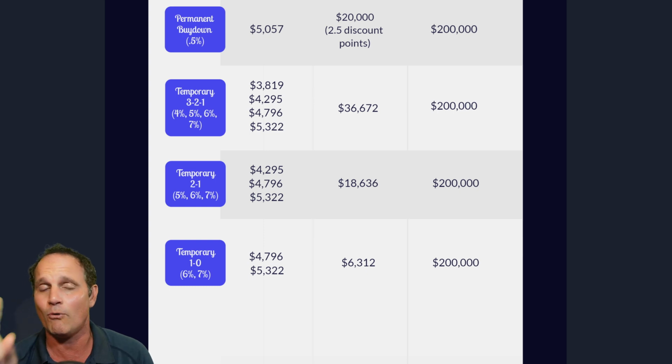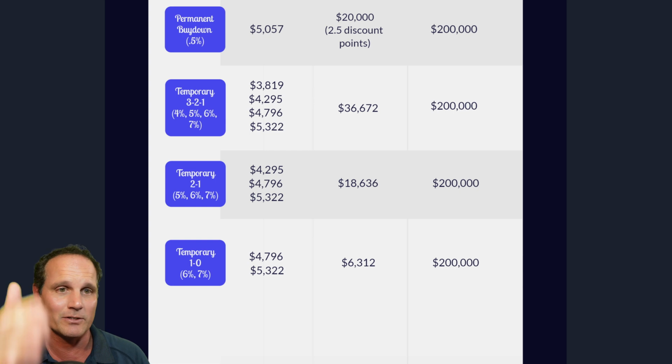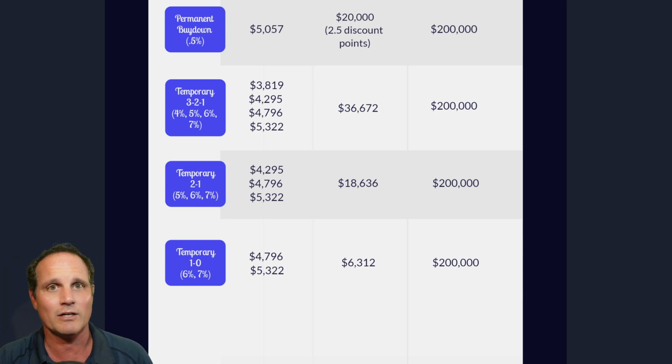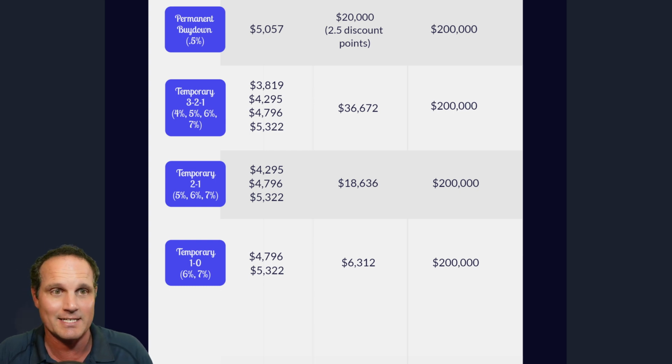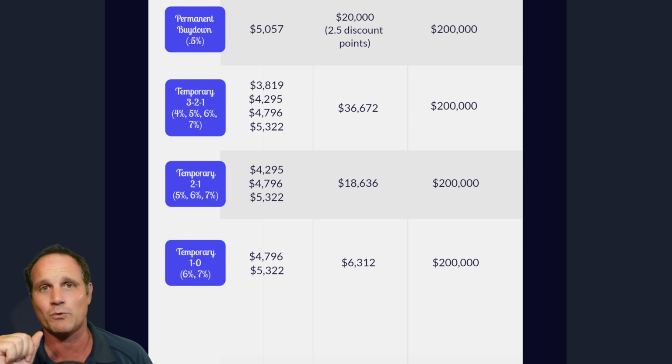An important point on a temporary buy down is that the buyer must qualify at the unbought down rate. So in other words, in this case, the buyer must qualify for the purchase at the 7% interest rate. Even with the buy down, it's not like you can qualify if you can only afford $38.19 at the 4% rate. No, you have to be able to afford the $53.22 payment. We'll be right back, and we're going to tell you how to calculate the cost of the buy down.